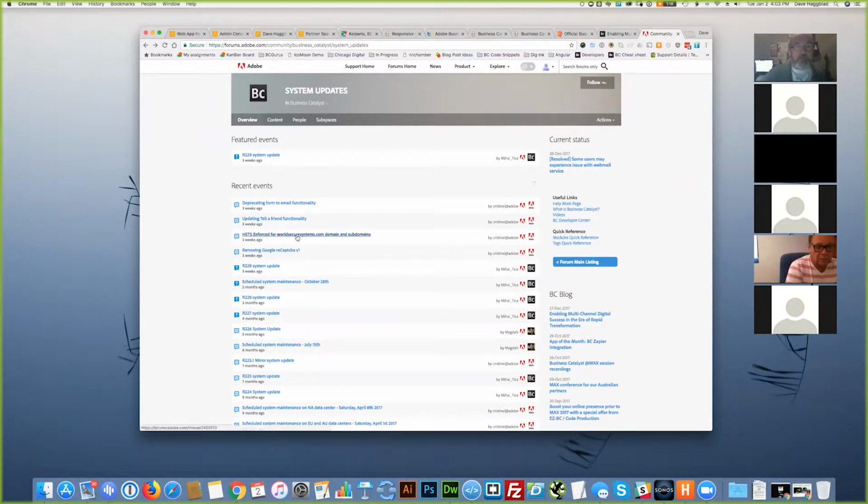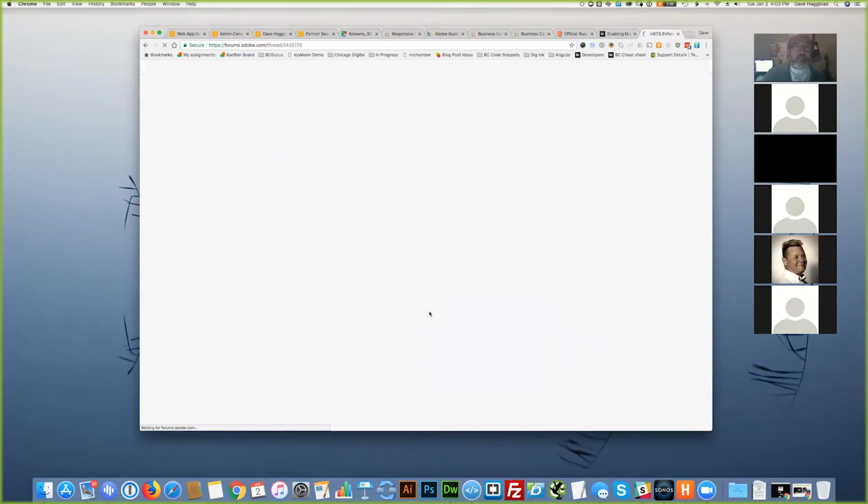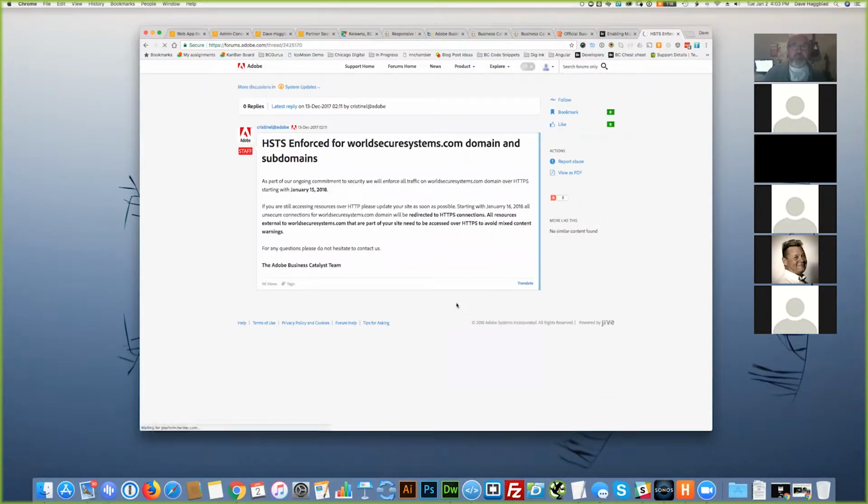Okay, and then the next one is this HSTS enforced for worldsecuresystems.com domain and subdomains. They're going to enforce all traffic onto the World Secure Systems domain over HTTPS starting January 15th, 2018. So if you are still accessing resources over HTTP, please update your site as soon as possible. So that date is coming up fairly quickly, if you need to do some work on that, of course.